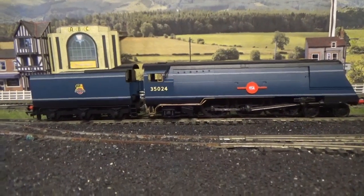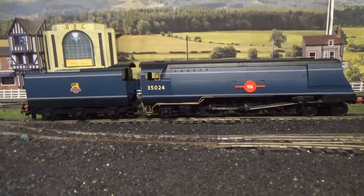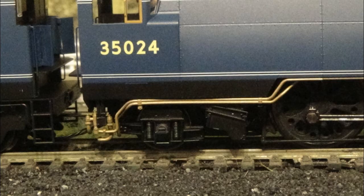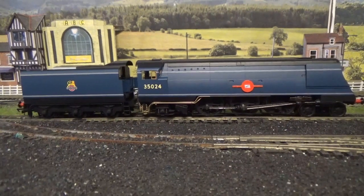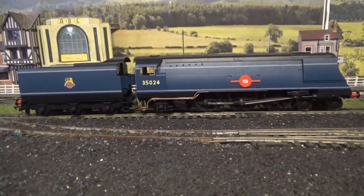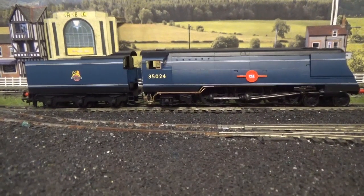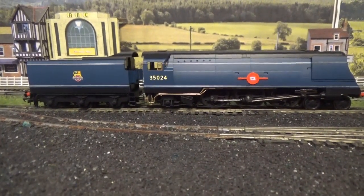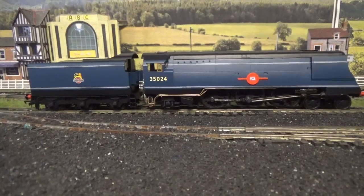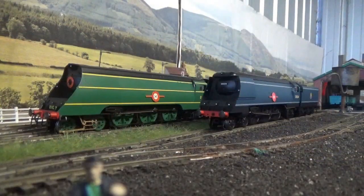I'm just going to quickly show you the other side. All the detail on this side is the same as on the other side, apart from the steam piping, which is different on this side than it is on the other, but it's separately fitted and painted. But that's just to show you the other side, just to show you on camera that there's nothing wrong with the model at all, as I have learned from doing the review on those HST power cars. Yeah, need I say any more?